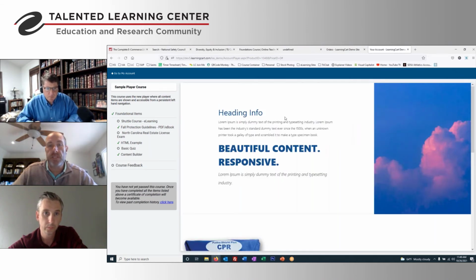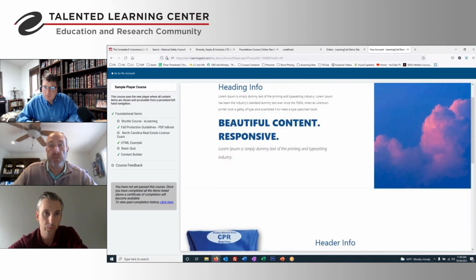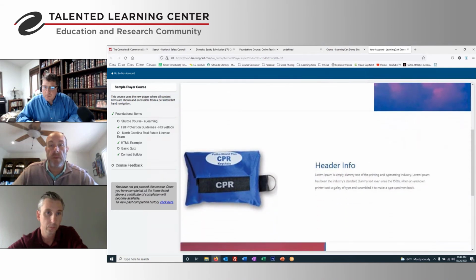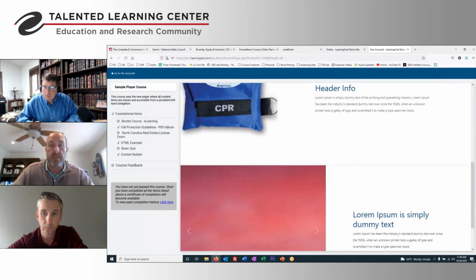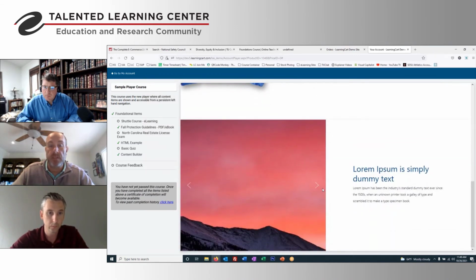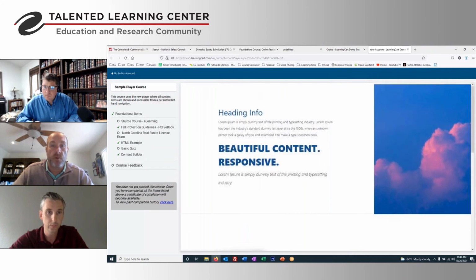And so what you see here is a content builder. This is something that has been made available to the customer, and you'll see it's a lot of generic information here. But this is where they can come into our system now, and actually it's an authoring tool, so they can generate this content, have videos, have audio, have sliding images, have links, and so on and so forth. And it's very simple for them to be able to do that.